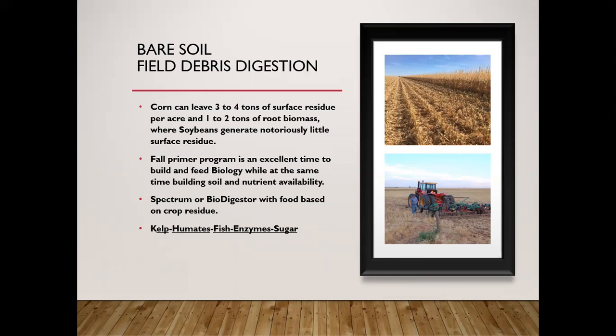In a lot of cases, this is where we recommend the biodigester with the food source based on crop residue. And the reason I say that is that's very important, because we need to make sure there's a nitrogen component within that in order to break that carbon chain.